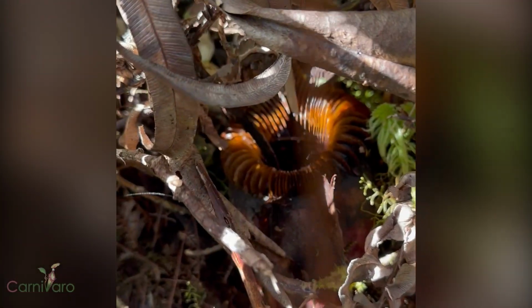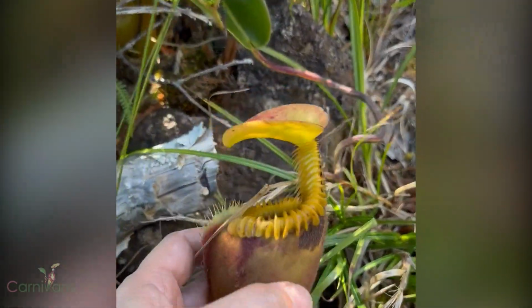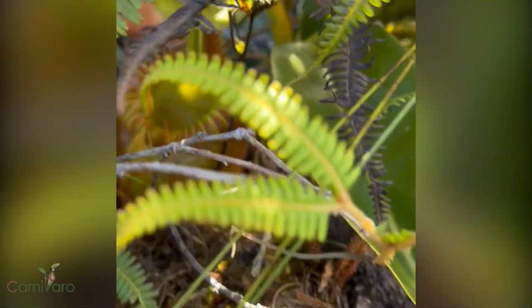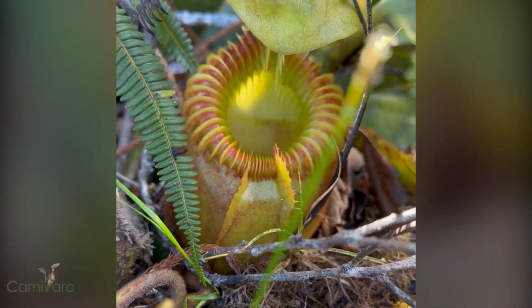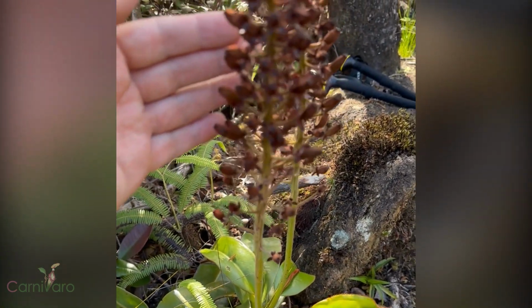This is unbelievable. Look at this Villosa just hiding like a stalker. There's these. And this one, yeah, that's so nice. Wow, look at that. That's inside. That's a hidden gem there. Wow. Wow, look at this. And that's a female. It has flowers. So so cool.